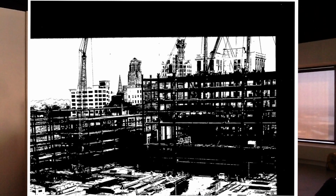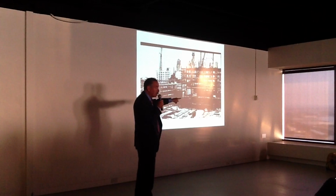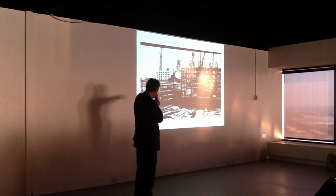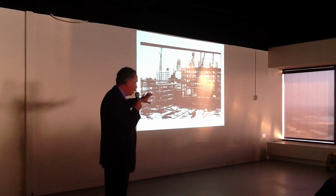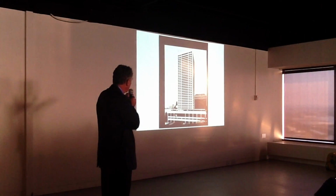This is construction that was going on. On the right there is the tower building, which is built over Main Street. The building actually goes under Main Street as well. And you see the west wing being built there on the left-hand side. Lots of interesting stories about the construction of the building and the complexity.